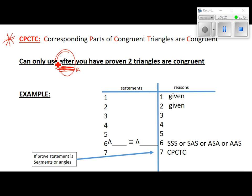What's our proof statement say this time? Segment, two congruent segments. So we're trying to prove what's congruent? Two segments. So what's that telling us? What's our very last reason going to be in this? CPCTC. And the second last reason is going to be one of those four. So we make a guess.